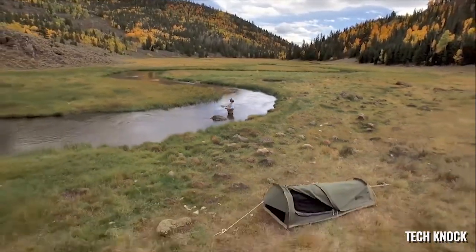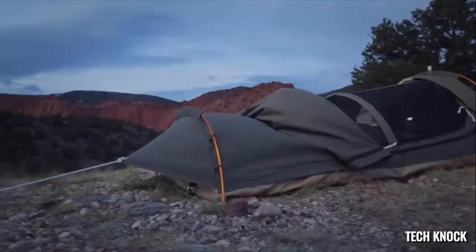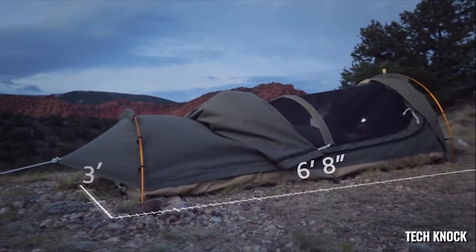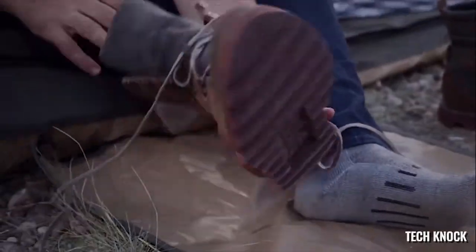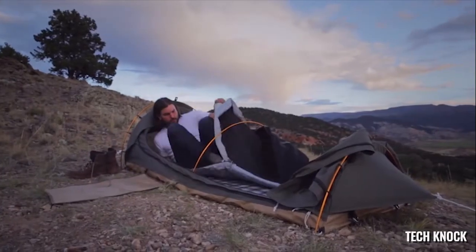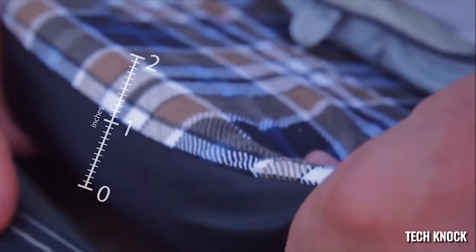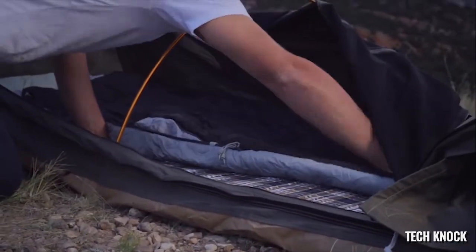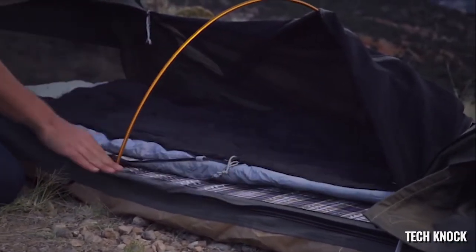What really sets the Kodiak Canvas Swag apart is its comfort. The Swag is 6 feet 8 inches long and nearly 3 feet wide, providing a roomy sleeping space even for big guys. Included is a 2-inch thick foam mattress pad with a removable flannel cover. Add a sleeping bag, blankets, or a small pillow as desired.